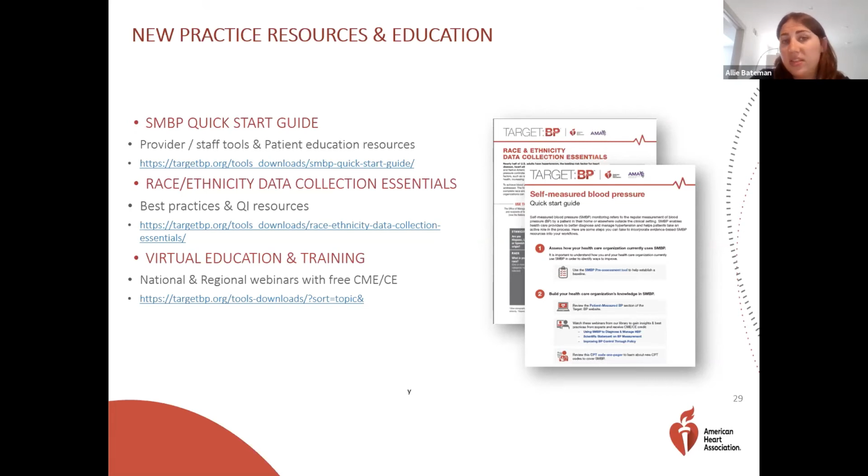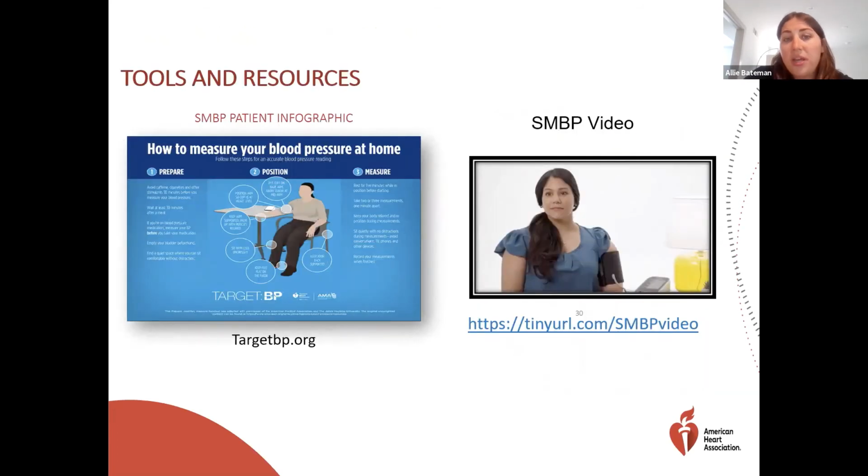This is where it would fall into retraining your staff every 6 months to 1 year, and making sure that they're getting trained constantly and learning the new science, guidelines, et cetera, coming out of the AHA and AMA. So here's a little sample of the tools and resources online.